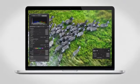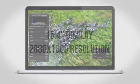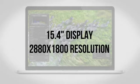So the new MacBook Pro has a lot of new features, but probably the most important is the new Retina display. So it's a 15.4-inch panel with a resolution of 2880 by 1800. Now if you guys are keeping track, that is a lot of pixels. That's more than the iPad 3, that's more than any kind of high-definition TV, it's even more than the 27-inch iMac. The new MacBook Pro is also quite a bit thinner.